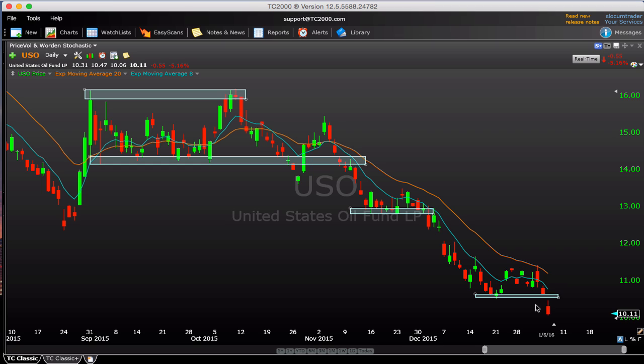Support has been broken. The trend remains lower. The fast-moving averages are racing lower. It's just nothing that you want to try and bottom pick. I think there's just clearly too much momentum to fight this. You want to be either short or on the sidelines.